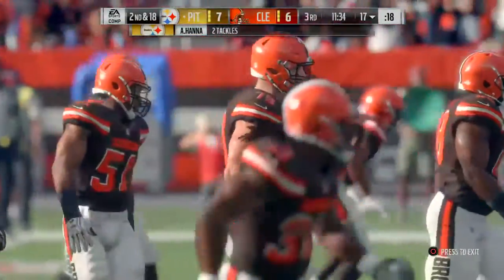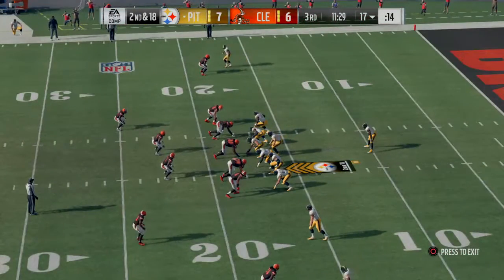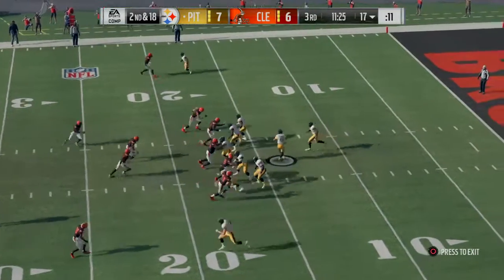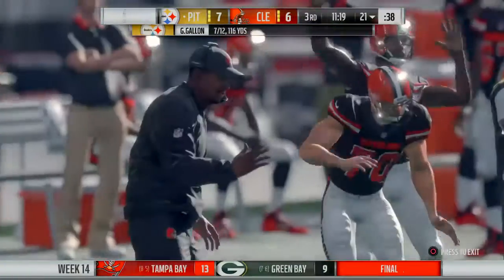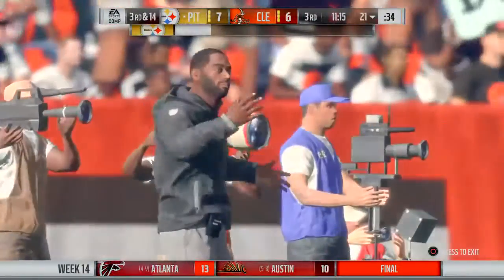Looking to jam the receivers at the line here. Press coverage look defensively. Here we go now. 3-19. It's a short one here, complete to the tight end. And he'll get it up here this time to the 21. Only 3 yards on the catch.